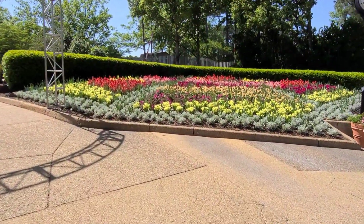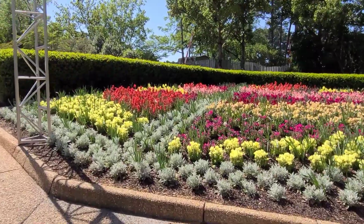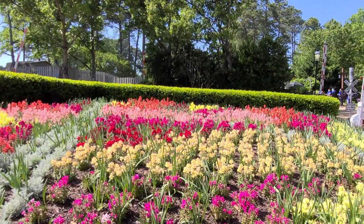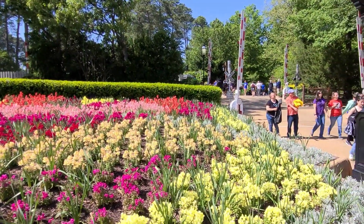But look over here behind me. Look at all those flowers. Isn't that pretty? More of the beauty of Busch Gardens. By the way, the one thing I haven't heard today is the train. Now that I'm thinking about it, we're going to be crossing the train tracks right here, but I haven't heard the train whistle all day, so the trains must not be running. I'm not sure why, but I'm on the train tracks and no trains running today, so that's interesting.